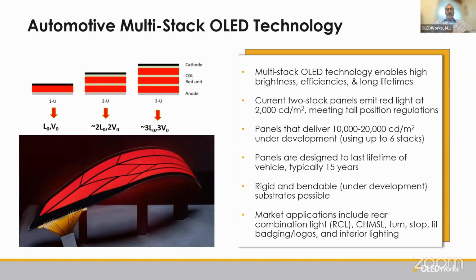So an example of this is in the automotive area in the taillight. The taillight is a red OLED that needs to be at 2,000 candela per meter squared brightness. To achieve that, we use 2 red stacks, a 2-stack device, which gives us the efficiency we need to get 2,000 candela per meter squared while still meeting the lifetime requirement for an automotive application, which is on the order of 15 years of actual in the car and tens of thousands of hours of operational usage.